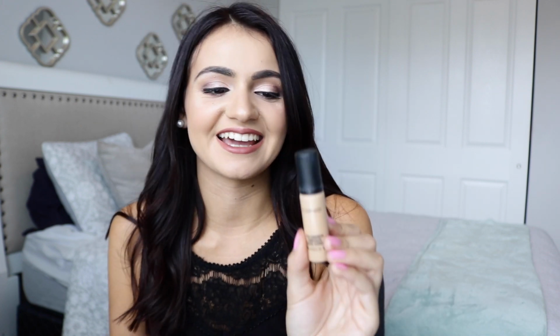Okay, back on the MAC train. This is from MAC. This is their Pro Longwear Concealer. Everyone used this back in the day, guys. This was the only concealer on the market, I want to say. I remember Casey Holmes used this all the time, and a lot of people would use this not only as concealer, but mostly as an eye primer. And this stuff is like paint. It doesn't come off. Once you put it on, it dries really fast.